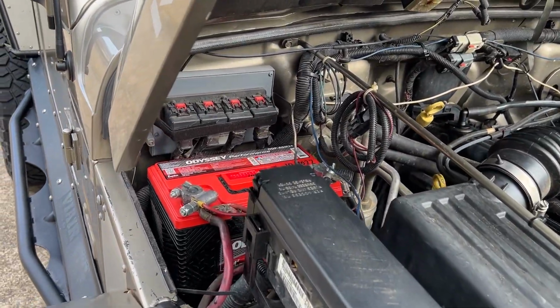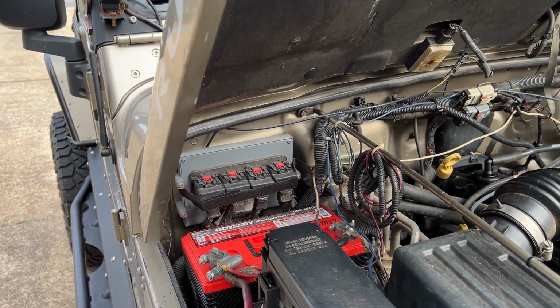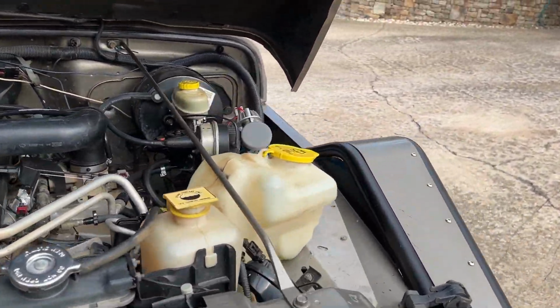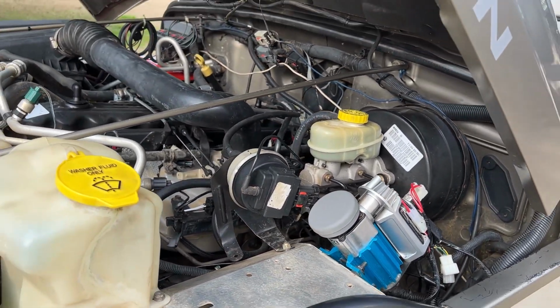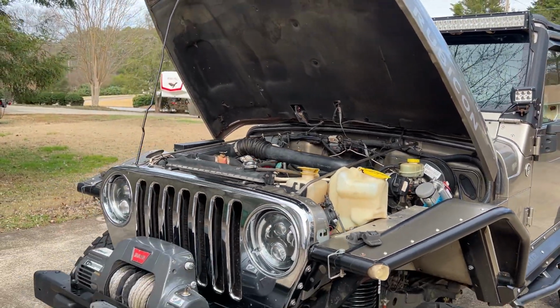I did put an Odyssey battery in. It does have the upgraded computer module in there. And here's the small air compressor for the rear ARB locker. Maybe one day I'll upgrade that and get a little bit more powerful one, put a tank on here.